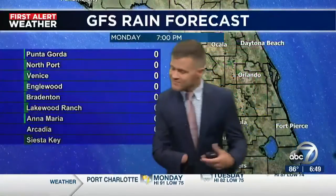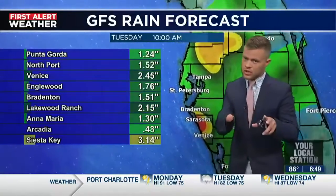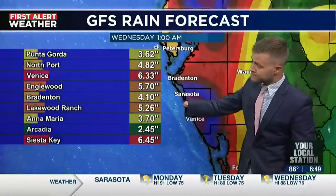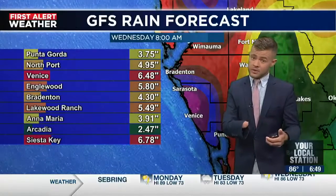Rainfall amounts, well, they're kind of all over the board. Still several days out for this, but let's take a look just early in advance. You can see rainfall totals. Well, this latest run is actually quite impressive. In fact, the last one was showing most folks around 3 inches. So we'll continue to keep an eye on this as we go into the next couple of days.